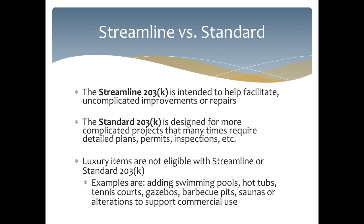So we're going to talk a little bit more about your Streamline versus Standard and what the differences are. The basic difference is that the Streamline is intended for uncomplicated improvements or repairs. You're not going to be tearing down any homes with the Streamline product. And we're going to go through a list of eligible repairs for that Streamline. And like I said before, remember, the Streamline has to do with the process. It doesn't have to do with documentation. The Streamline, like I said, uncomplicated repairs, uncomplicated process.